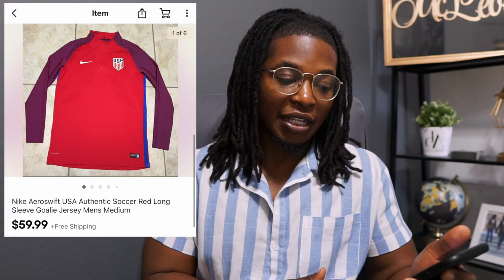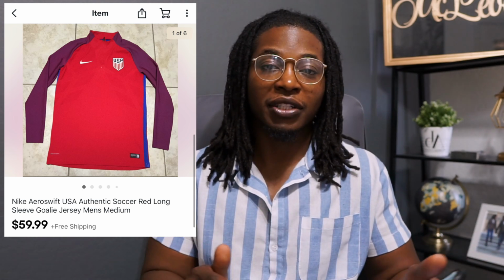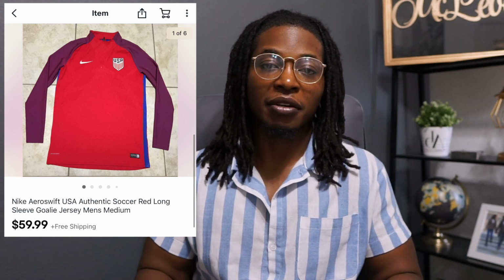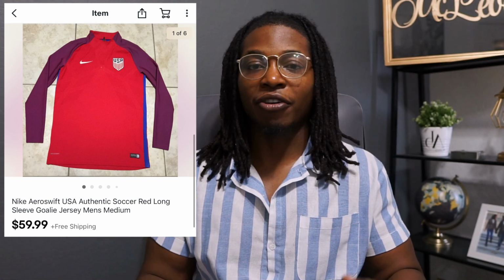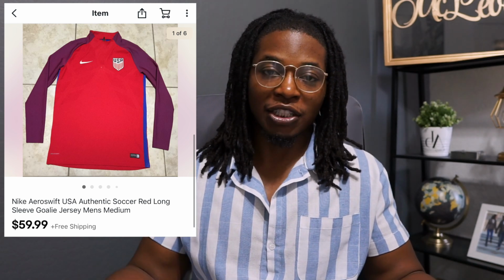Next up, we actually have this Nike USA soccer jersey, and the funny thing with this one, I used to accept returns. I used to accept 30-day returns on every single item, but ever since I switched my store to selling more electronics, I stopped doing that, only because people would buy stuff and basically rent it from you, or buy a game and then beat the game and try to send it back.